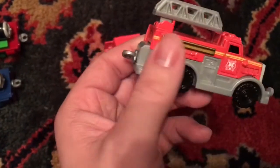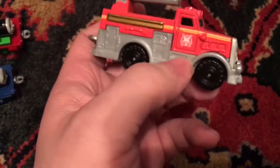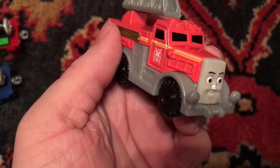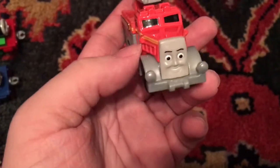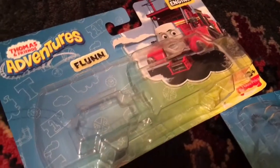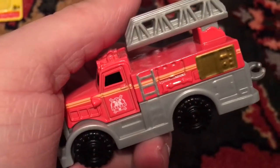Now we have Flynn himself, and it's very weird because this is majority plastic. All the gray part is plastic, everything else is metal. But it looks very nice. I don't know what it is because this gray piece isn't exactly how he is. So as we can see, he has red wheel arches, but here they're gray, and it just works. I don't know what it is, but I like it, sort of.